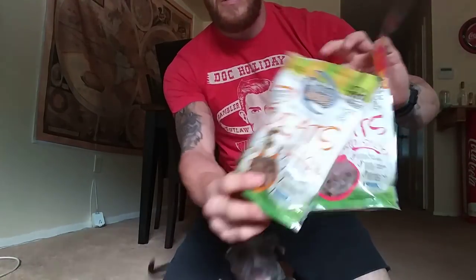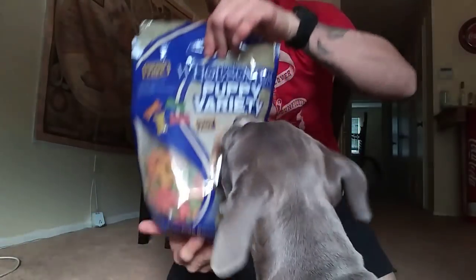So that's a tip. I always give my puppy and my dogs all natural stuff. So I have the natural source treats. These are a little bit softer. There's a salmon. Here's a chicken one. And then just wholesome puppy variety grain-free biscuits. These are a little harder. They're a little bigger. So I like them both. So let's just get started.